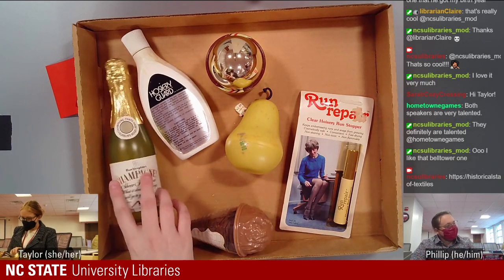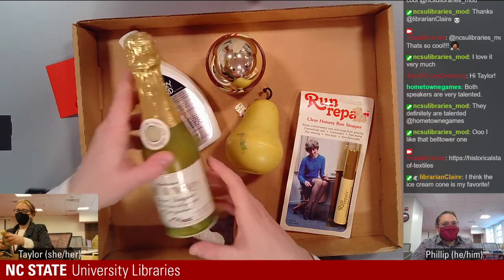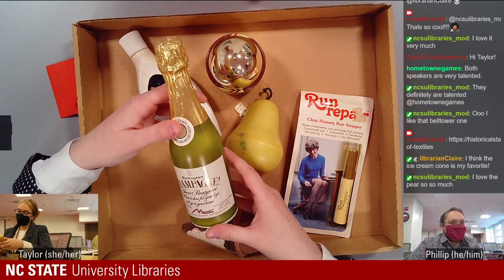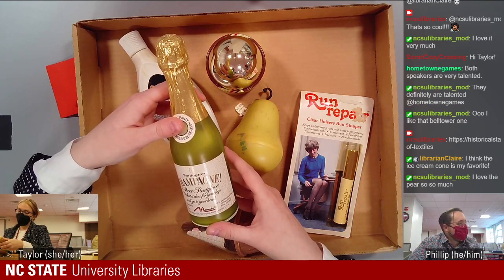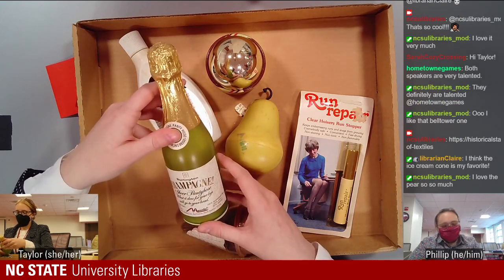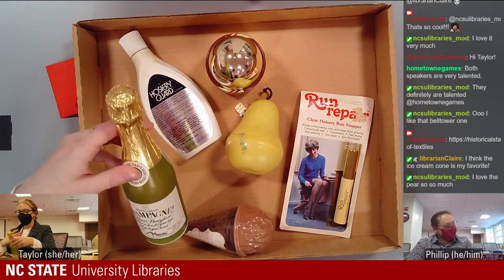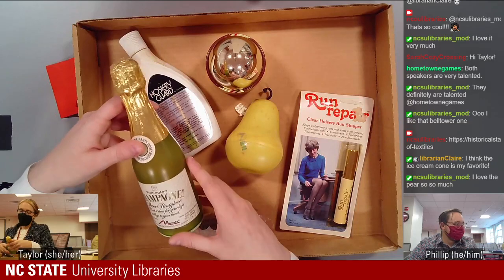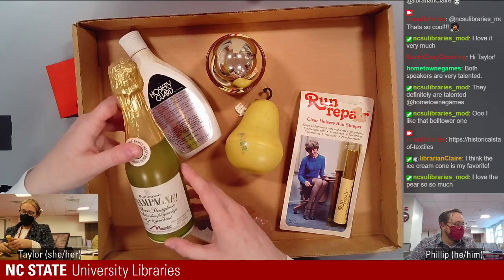So you have the champagne bottle, and the quote on it says, what it does for your legs will go to your head, right? For us, it's a little bit ridiculous, but this was actually what women were buying and were interested in at the time. And that's why it's so fascinating to me.